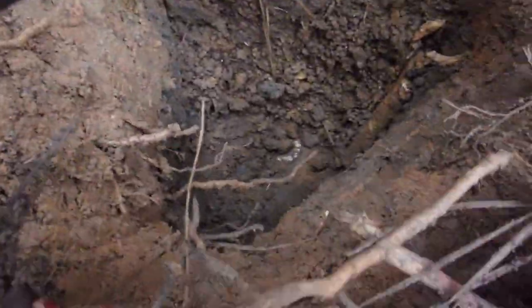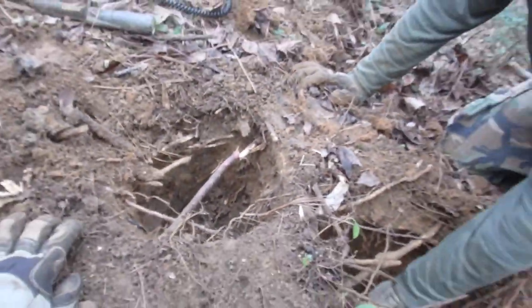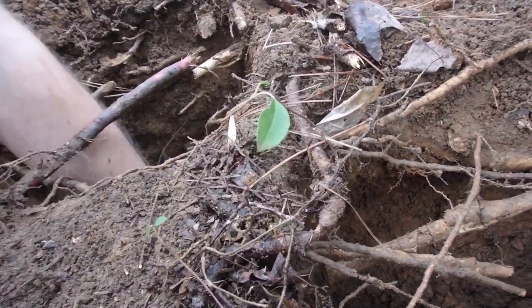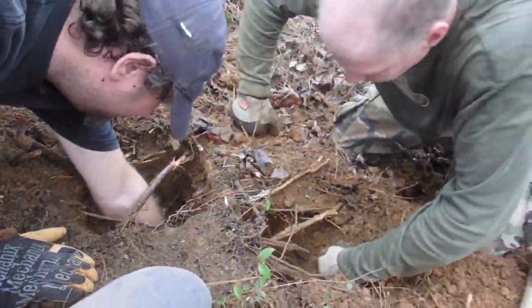Look at the nose right there. Still see it? Yep. It's got the full zinc fuse. It doesn't. Yeah, I know. Yeah, that's what I'm saying. When I hit the gray dirt, I'm like, this isn't junk. Yeah, it's definitely a shell, dude.